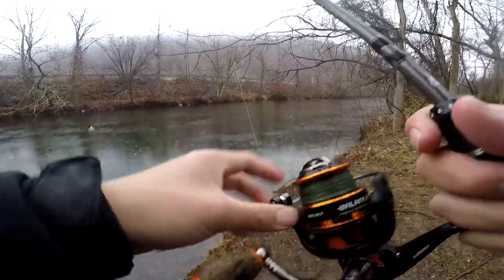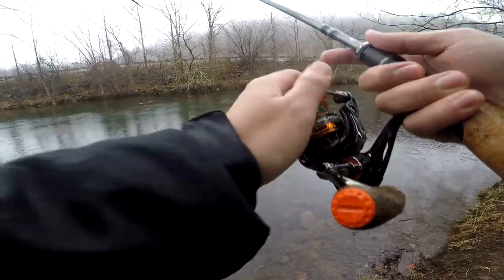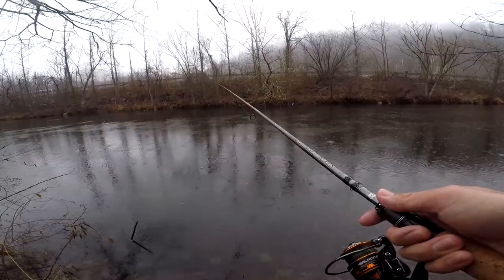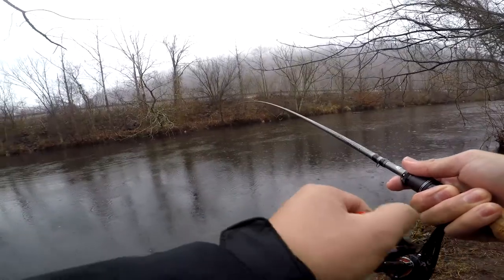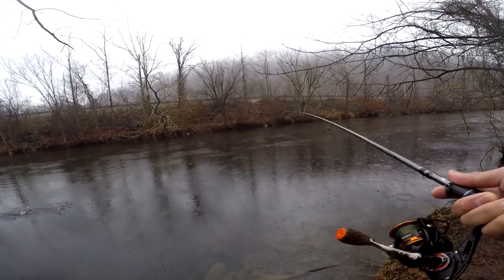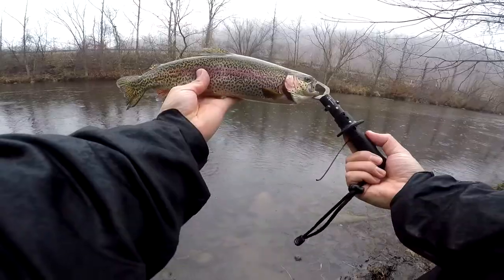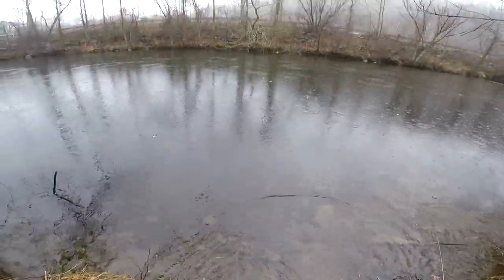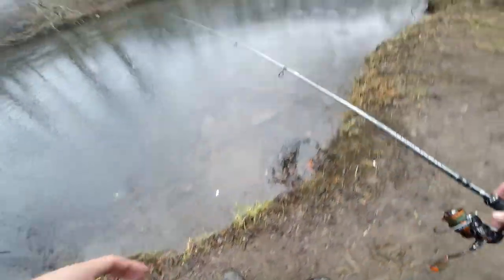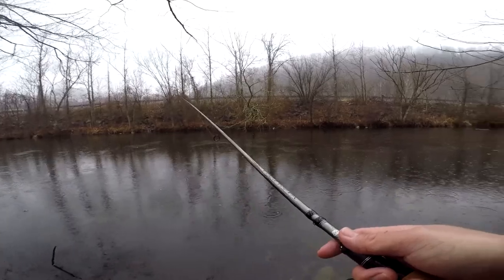Here we are, guys. This place is loaded up too with people. Got him. Little small one. Pretty nice rainbow. Rainbow number one at this spot. Today I'm using artificial baits only. I don't like using live bait that much.